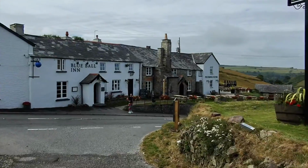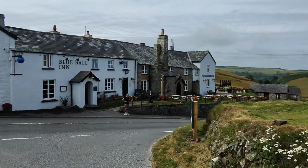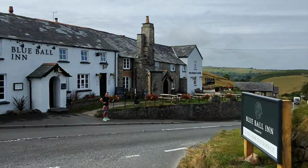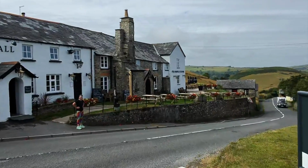With a Bex for scale, there's that hotel again. I love playing guess the age of the bits, because there's the chimney there that's all higgledy-piggledy, and then newer bits and older bits. It's so cool.